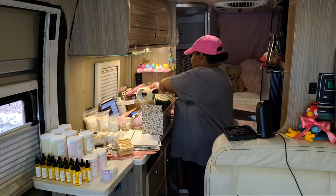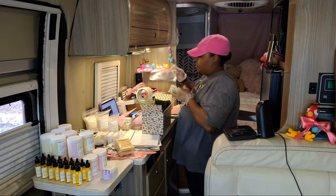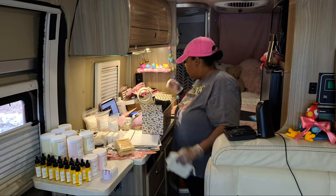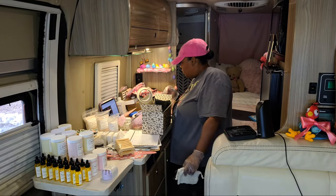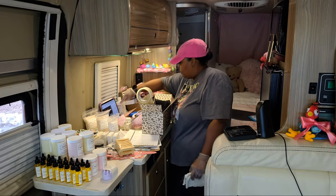Two exfoliating bags. Thank you, Laugh Medicine. I appreciate the tip.